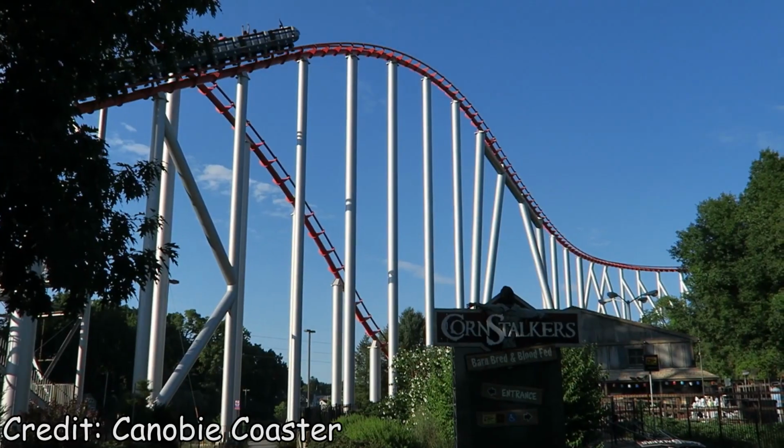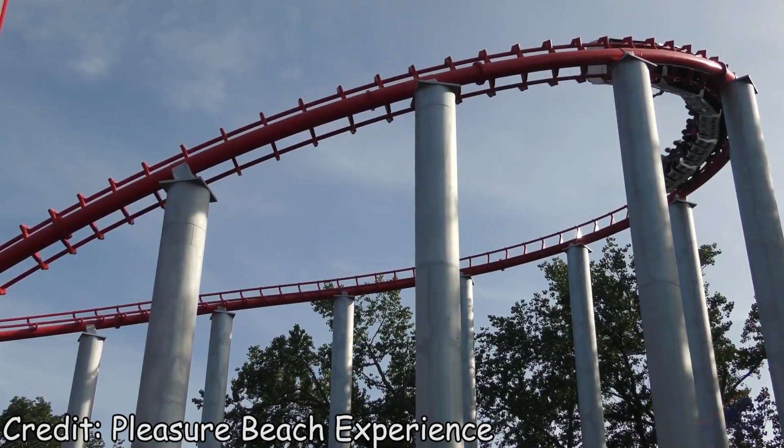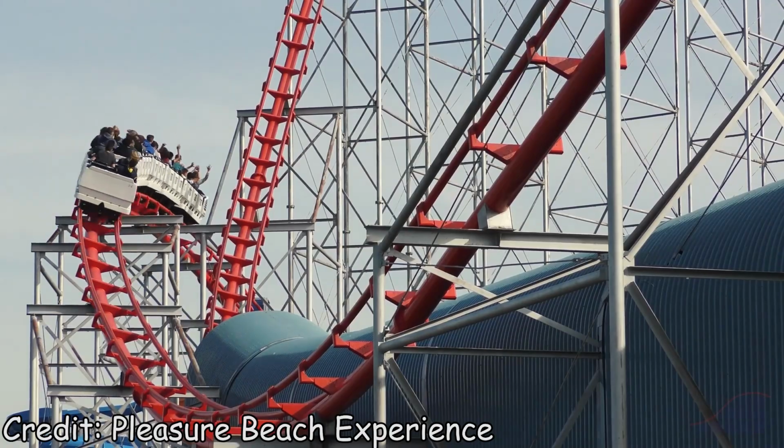How can that be, though, if these two rides have almost exactly the same layouts, run nearly the same trains, and even have the same color scheme? It's time to break out the math.